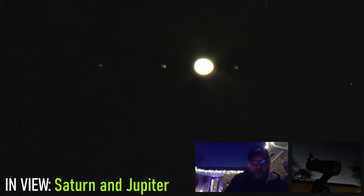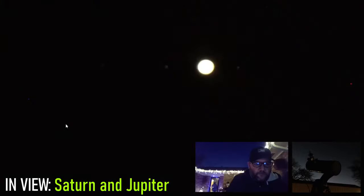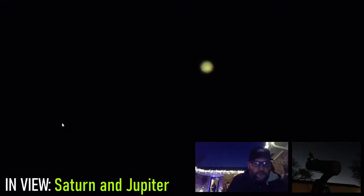All right, so that's Jupiter. I'm gonna try to tone down the exposure real quick, and maybe we can see some of the bands on Jupiter. Look at our new lights on our roof. Ooh, that's pretty. It's a little hard to see. It's definitely a lot dimmer. But you can kind of make out a dark band up there on the top, kind of right here.